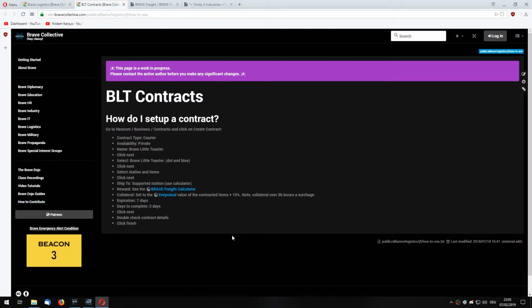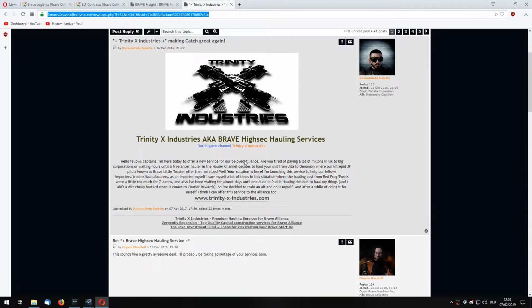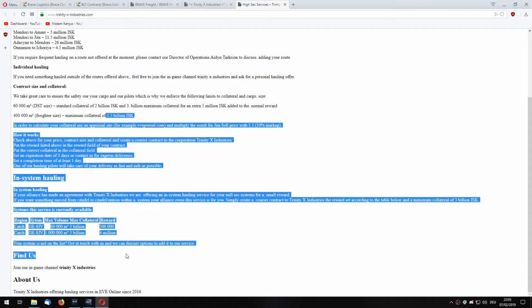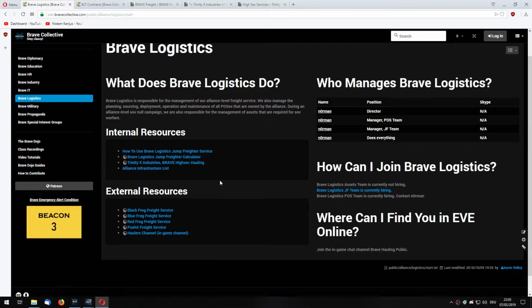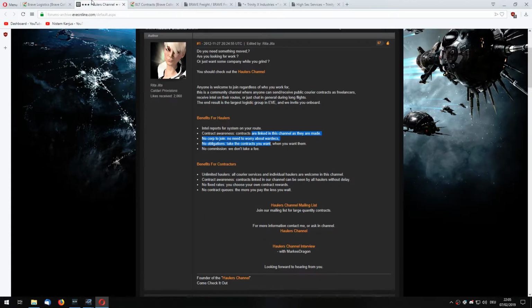To get it to Midori or Amarr, you can either use Trinity X. This is our Brave highsec hauling service. And well, it's a horrible website, but I mean it gets its job done. And so, for example, when you want to transfer something, you can either use these or use public contracts. Public contracts are awesome, I think so. In the haulers channel, when you go there, there's some rules and stuff. It's generally cheaper, but of course it's riskier. So you need proper collateral and stuff.